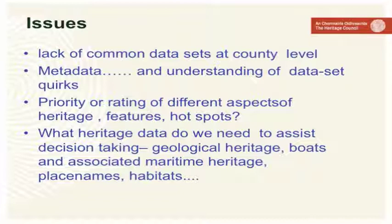And then heritage data, it's very nice to go out and collect data. It's great fun, particularly if it's things like boats or habitats, and place names. But what do you actually need in order to take a better decision, in order to manage heritage alongside new infrastructural needs like the new electricity grids we need? What do we actually need? What do we need to prioritize? So there's a lot of hard questions that have just come up from doing this.